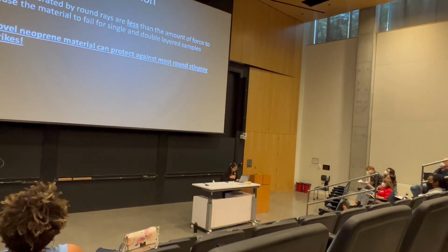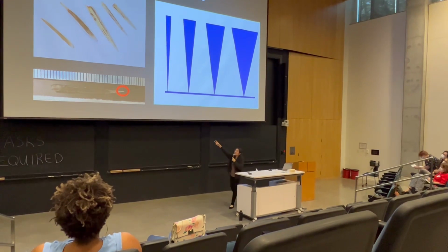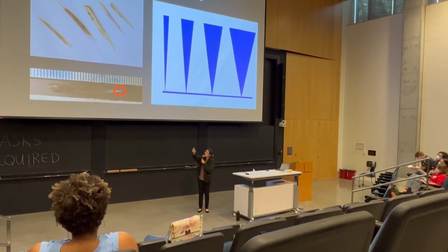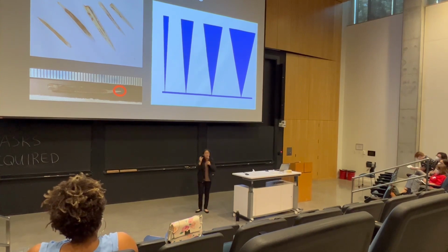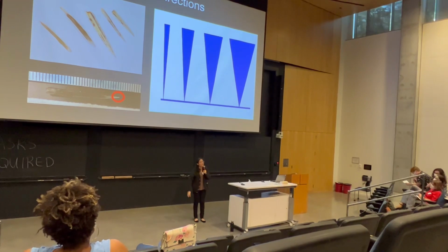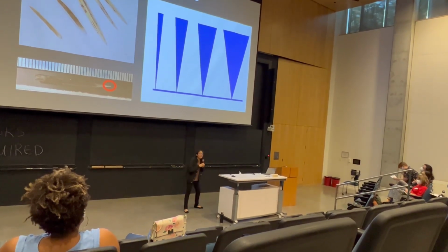I'm going to take you back to this slide right here. We can see some of them are ginormous. We have some that are maybe 3 or 4 inches. Some of them are really tiny. So there is definitely a lot of variation, and we want to look into how that affects whether it can puncture through our samples or not. Definitely.